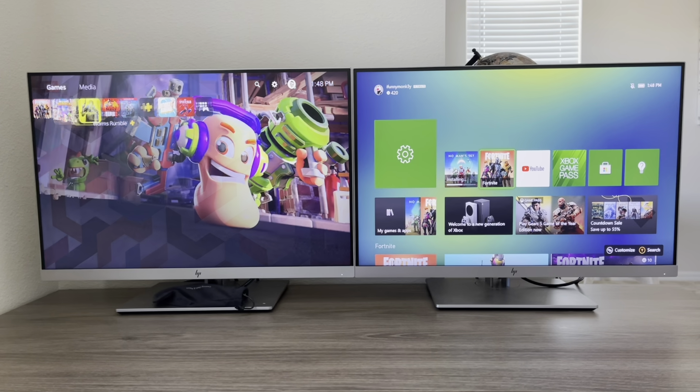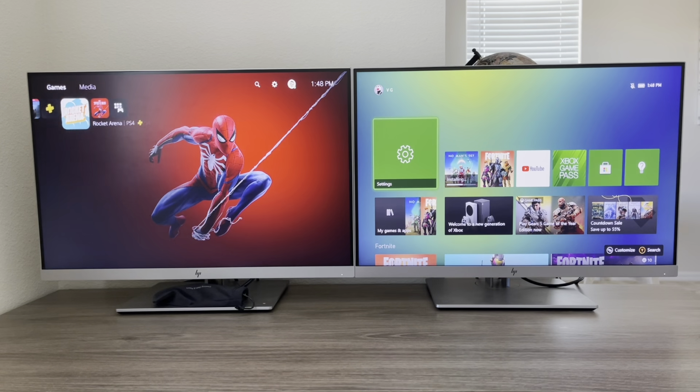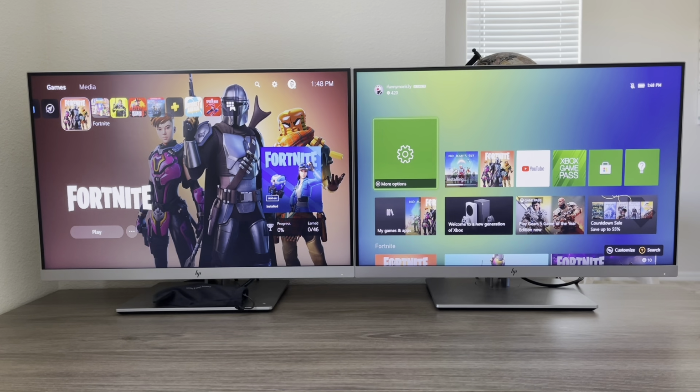But looking at these 2 models here, you have the PS5 and the Xbox One X, and when you're looking at the user interface, it is different. Now this is going to be a personal preference, which one you like better. For me, I like the PlayStation 5 user interface. It feels cleaner and more organized with how the options are laid out.